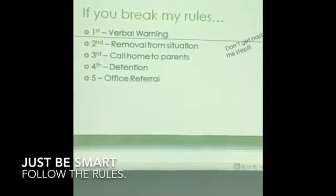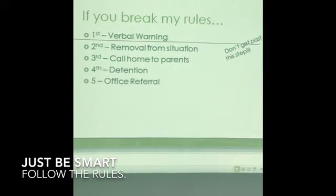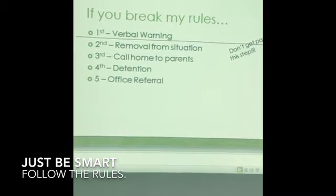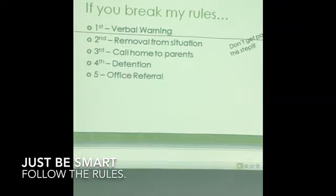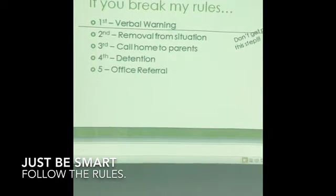Bad things. If you do break these rules, these are the different steps. The first time it'll be a verbal warning. You should not get past that step. The second time, I'm going to remove you from that situation. The third time, I'm going to call home to your parents. Fourth time, it'll be a teacher detention, and the fifth time is an office referral.